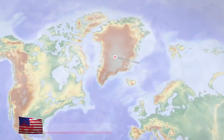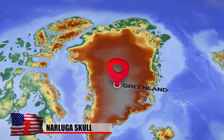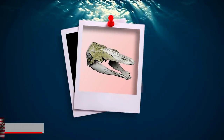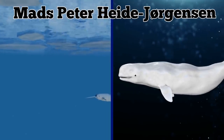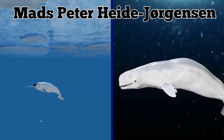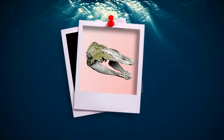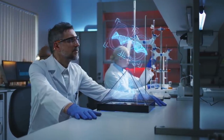Number 2. Narluga skull. Almost 30 years ago in 1990, a hunter spotted 3 strange-looking whales swimming off the coast of western Greenland. He managed to get his hands on one of the creature's skulls, and it was unlike anything he'd ever seen before. Researcher Mads Peter Heide-Jørgensen suspected that the specimen was a hybrid between a narwhal and a beluga. Others speculated that it was a beluga with a defect or disorder of some type. At the time, DNA technology simply wasn't advanced enough to say for sure.